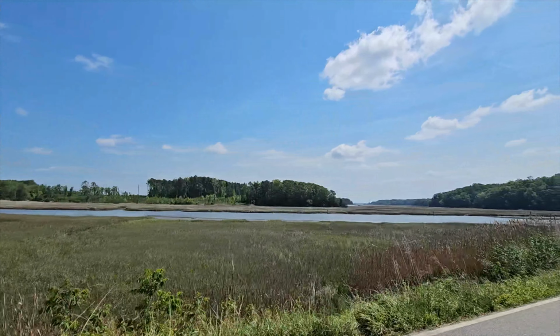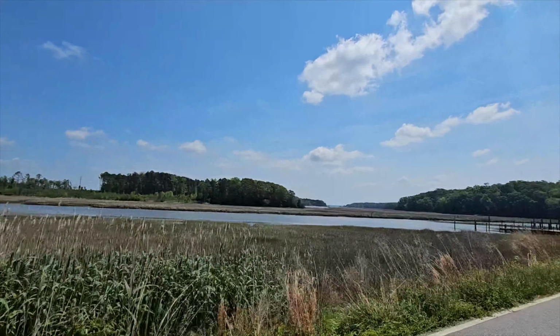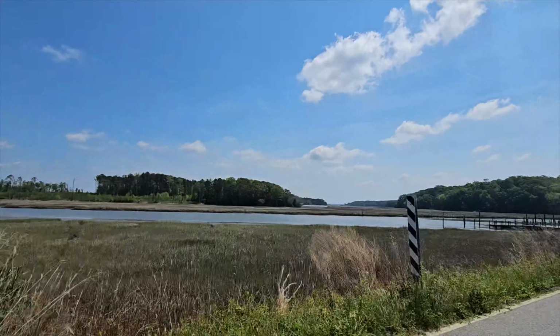A lot of the homes are a little bit older now. The majority of them were built before 1990. So it's not like you're going to be moving into new construction in this neighborhood. So don't expect too much of that.